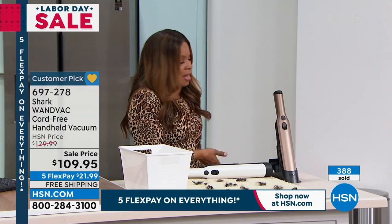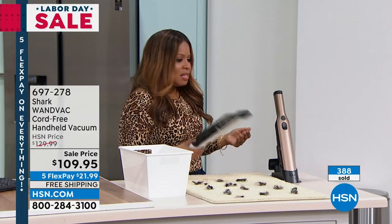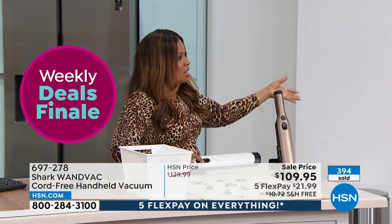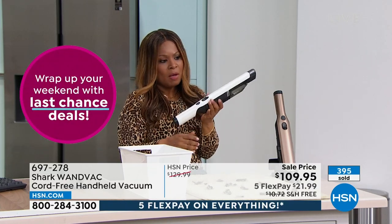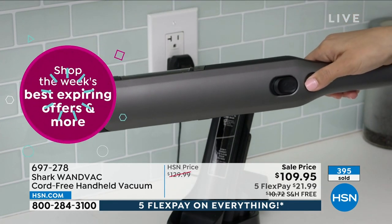I like a really nice clean car. So you have this, I can just take this and just do my car mats. I don't have to put coins in the machine. I don't have to go to the car wash. This is grab and go. Remember, it just weighs a little over a pound. And I've got the power and the suction to be able to get those jobs done.